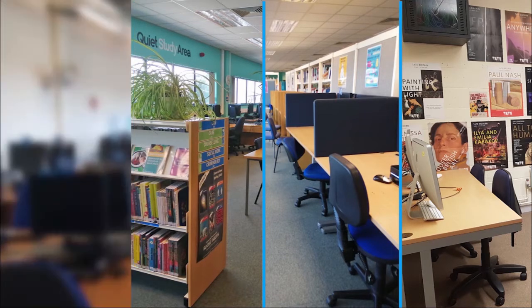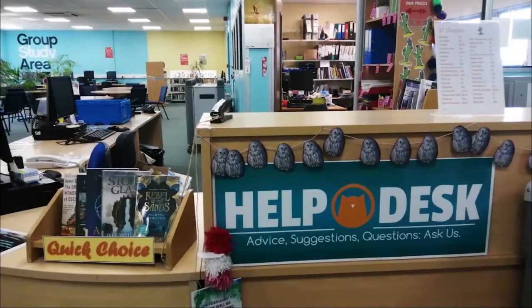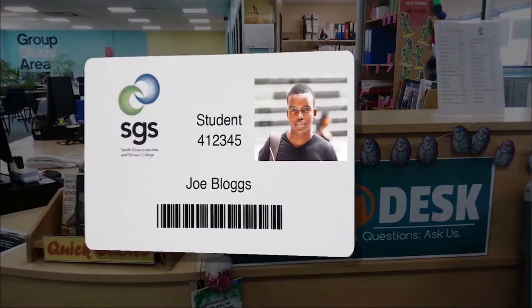Stroud's LRC has a main study area, a group study area, and a study skills area. Unfortunately, group work cannot currently take place inside the LRC due to social distancing rules. In all the areas, you'll find plenty of PCs, which you can book for up to 2 hours at a time. If you would like to use a computer, you must come up to the help desk, where a member of the LRC team will scan your student ID card and book you on.